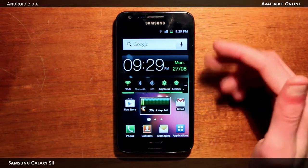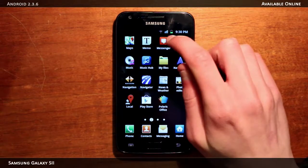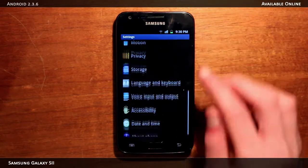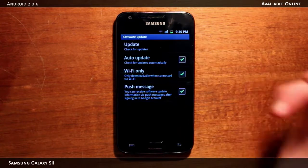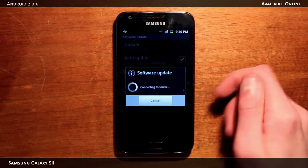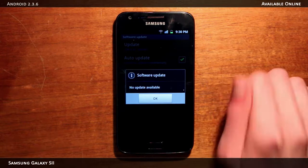And it doesn't let me upgrade. It says there's no upgrades available. If I go into settings, it says there's no upgrades available. And yet when I go into the Samsung website, they say, oh, just go into your settings, go about phone, go software update, press check for updates, and it will come up with an update. It doesn't do that for me. It goes, connecting to server. I will just check if there's an update available. No update available.